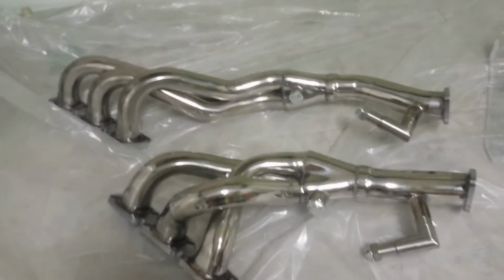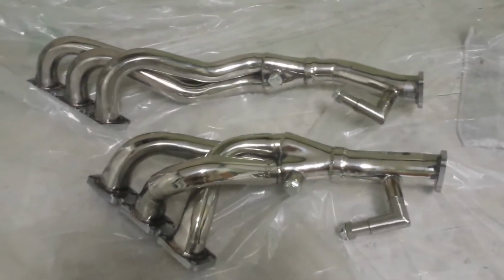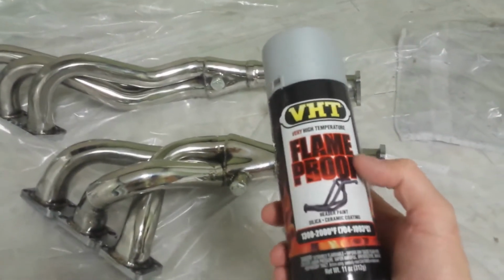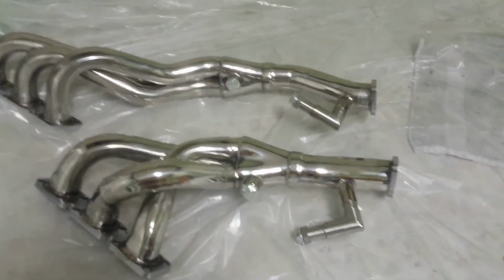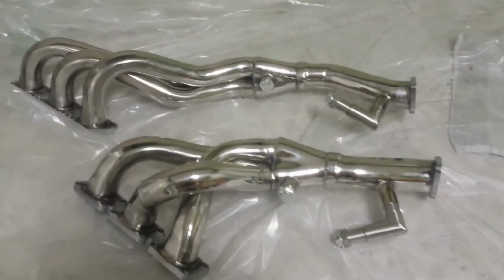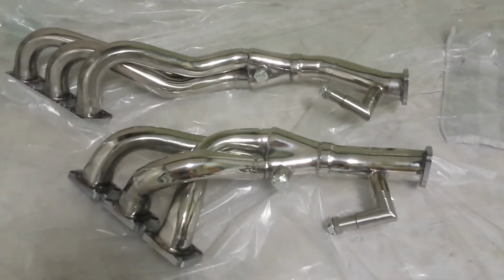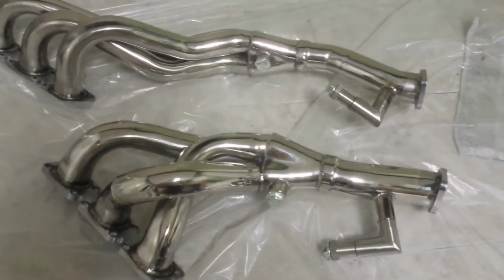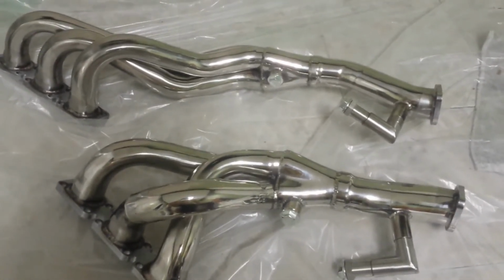Another thing you gotta do is coat them with a ceramic paint or wrap them, but wrapping is a lot more complicated, so I just recommend getting one of these. It's a high temperature coating which is supposed to cover them so that when you're running them, they're not causing your engine to heat about 30% more. That's what you're gonna get if you don't coat them. If you just bolt them in like this, they're gonna result in about 25-35% more heat in the engine bay, which will be very hot.